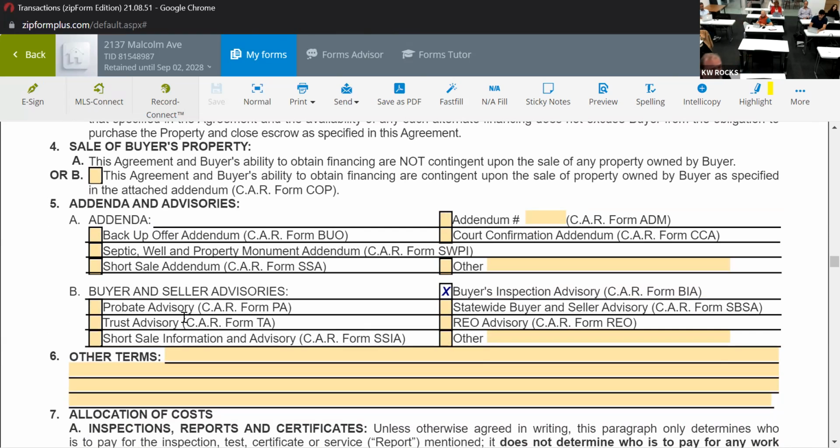there are other addenda, or documents, that can be incorporated in this RPA. Let me give you an example. Under Others, you can put KW disclosures. As you know, KW has two different disclosures. What are the two disclosures that KW has? One is the affiliated disclosure, and the other one is a general purchase addendum.